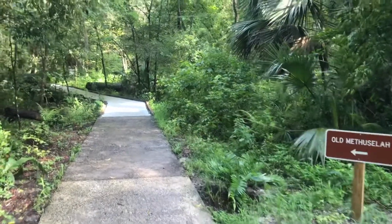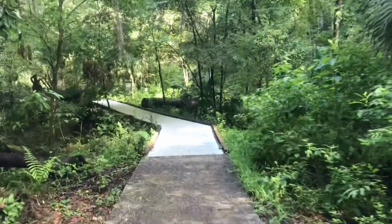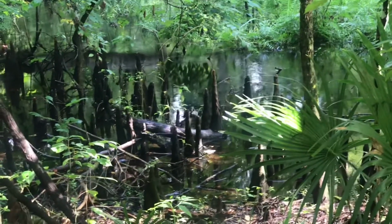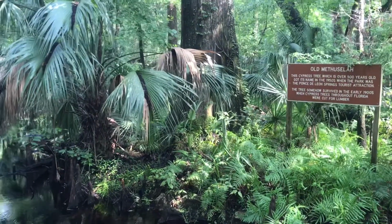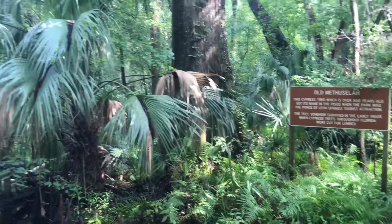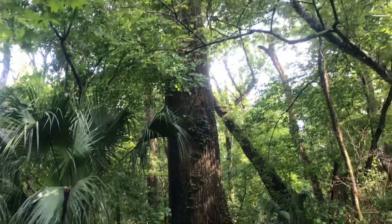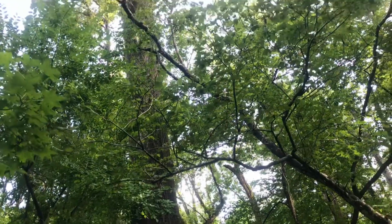And we're taking the trail to see Old Methuselah. Good view of a couple of dozen cypress knees. And we have arrived at Old Methuselah. It's a cypress tree that is over 500 years old. Named in the 1950s, during the heyday of the Ponce de Leon Springs tourist attraction. And it is a very thick cypress tree.